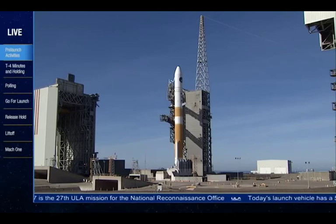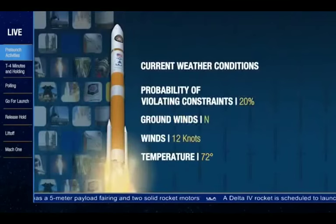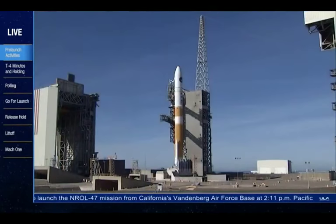We recently received a final briefing from Captain Ross Malagani, the 30th Space Wing's weather officer. The weather is within the launch commit criteria for today's liftoff. Let's take a look at the numbers. The probability of violating launch constraints is 20%. The ground winds are 12 knots out of the north, and the temperature is 72 degrees Fahrenheit. So the weather looks favorable again today, and we are proceeding towards liftoff with a planned T0 of 2:11 p.m. Pacific.